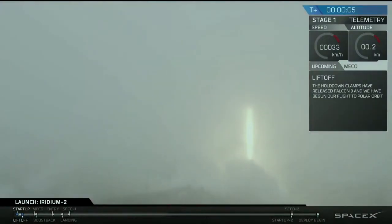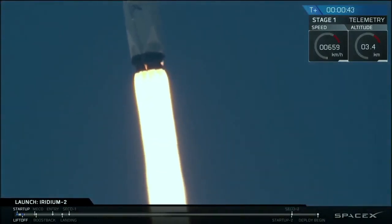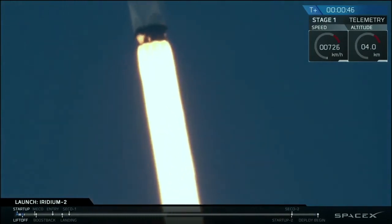Prop, AVI, RC and GNC, see the computer 3.170 for post-launch flight operations. GC, move to post-launch pad operations to secure the pad on PadNet A. Copy, Wilco. Power and telemetry nominal.